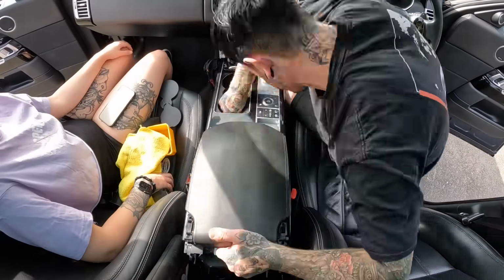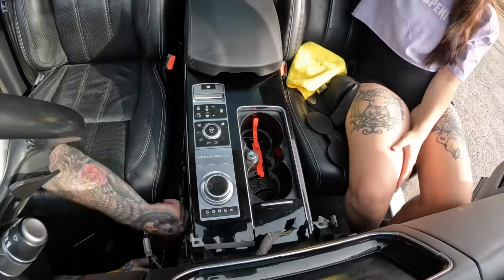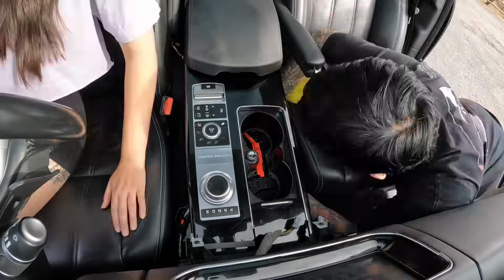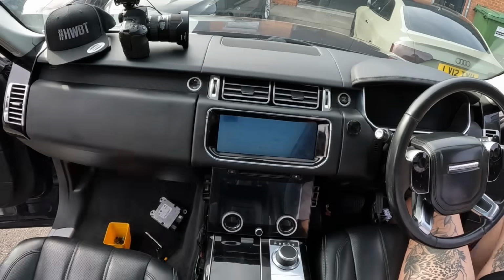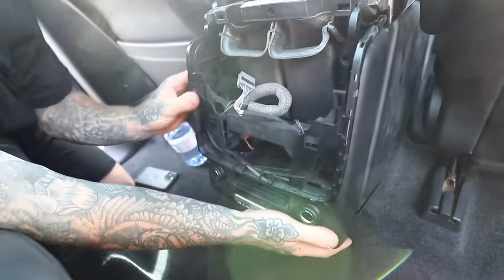Job's a good one. Let's get it all bolted back together, and then we can start making this car our own. Someone actually mentioned it in the previous video that taking this center console out, you should actually remove the seats to do it. And I can see why that would be a lot easier. But we managed to do it with the seats in.